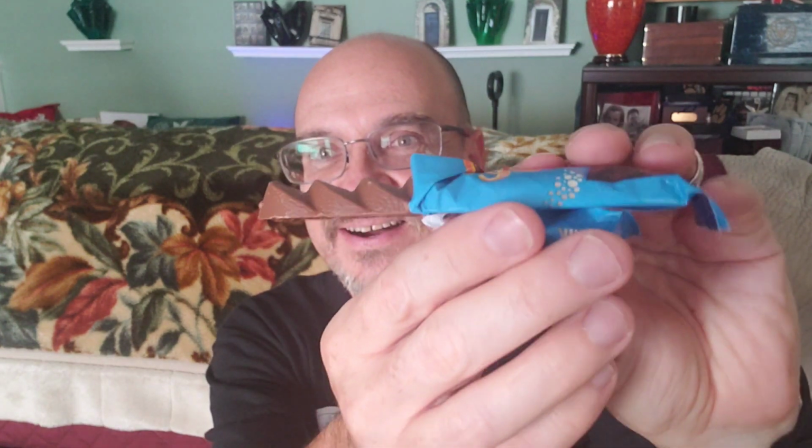Okay, so this is an interesting looking candy bar. Look at that. It actually does look like orange slices sort of layered together. That's kind of cool. Okay, let's get a bite of this one.